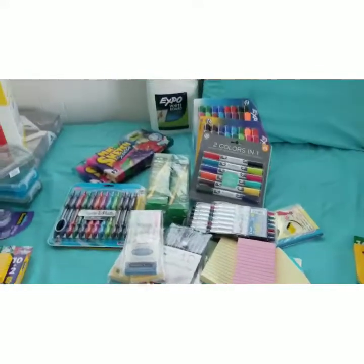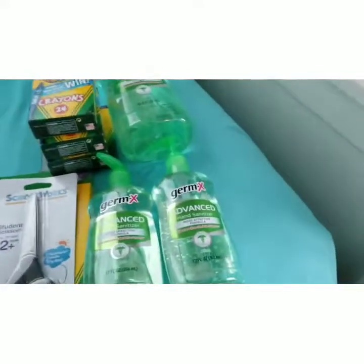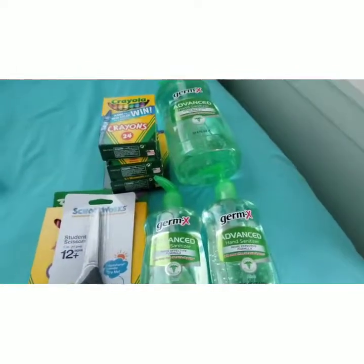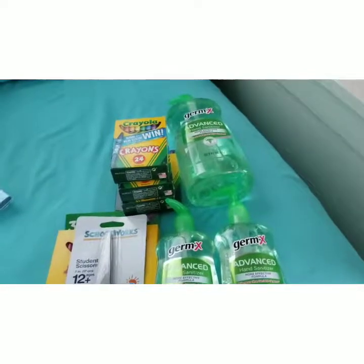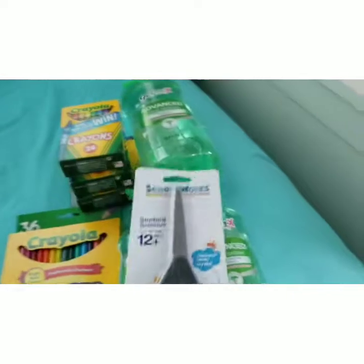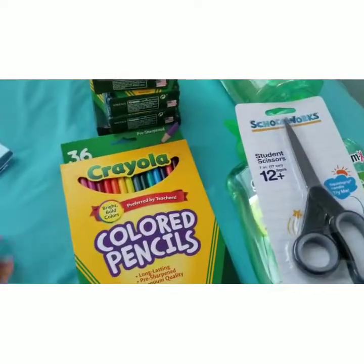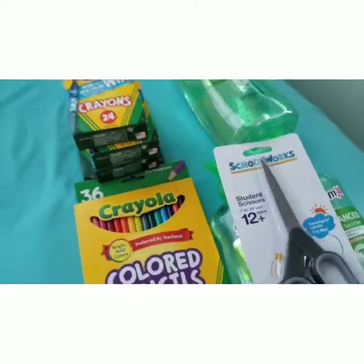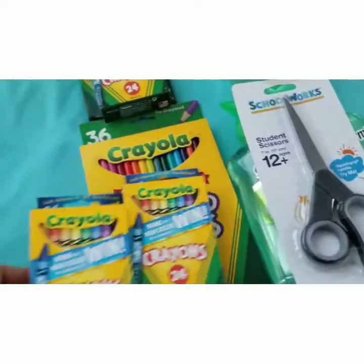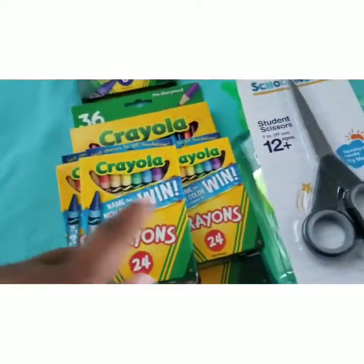That was Amazon. Here, just random places. All these hand sanitizers, where did I get those from? Oh, Target. Got those from Target. Got these scissors for my son from Target. These here, got these from Michael's. They were on sale. So when I purchased this, and all of these here, these are like 25 cents at Michael's, 25 cents each.